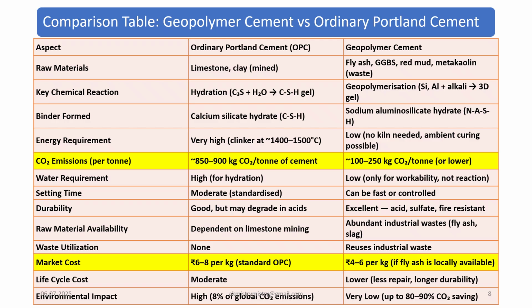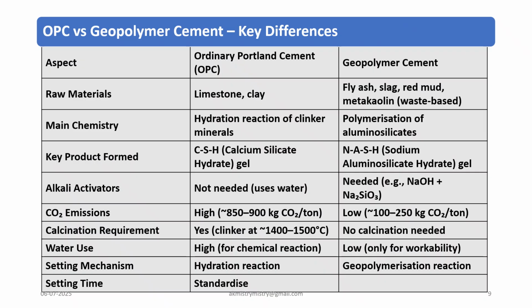Now, as you can see in this slide, there is a typical comparison between ordinary Portland cement and geopolymer cement, and as we can see, two rows have been marked. One is the CO2 emission part. Here you can see that geopolymer offers a lot of CO2 emission savings, and as far as the market cost is concerned, geopolymer is also superior.